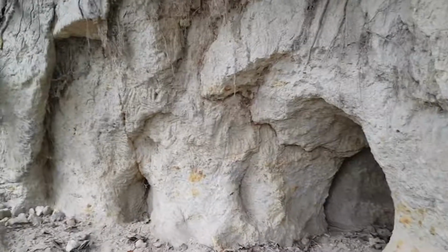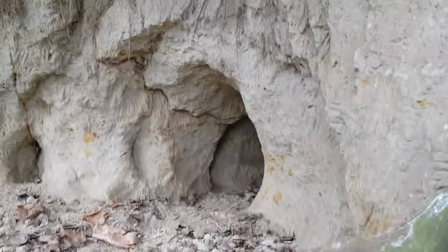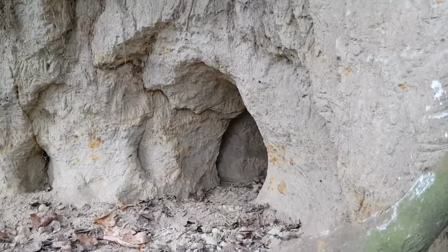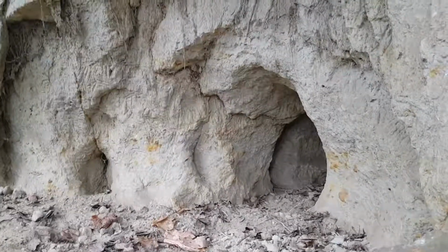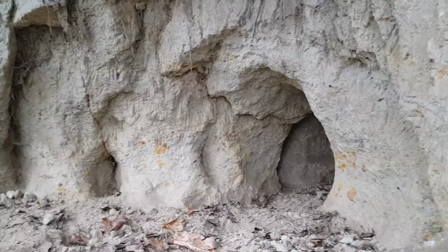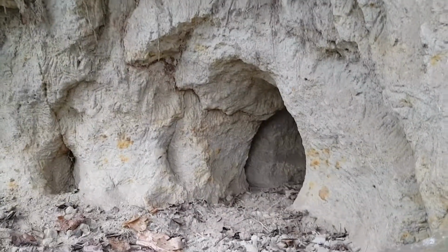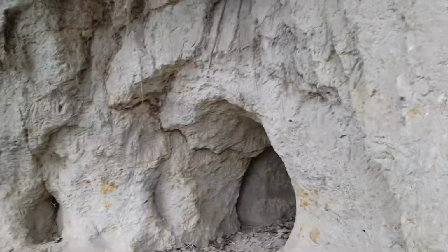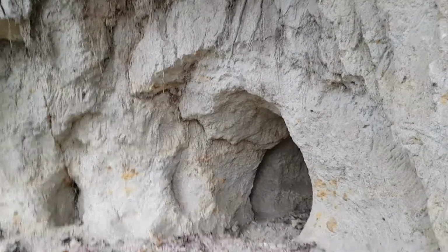It's actually behind me. What we have here is the Thanet formation, the Thanet sand, which is Palaeocene, and is about, well, it's younger than 65 million years old. You can't really see it here, but there's a slight green hint to the sand.